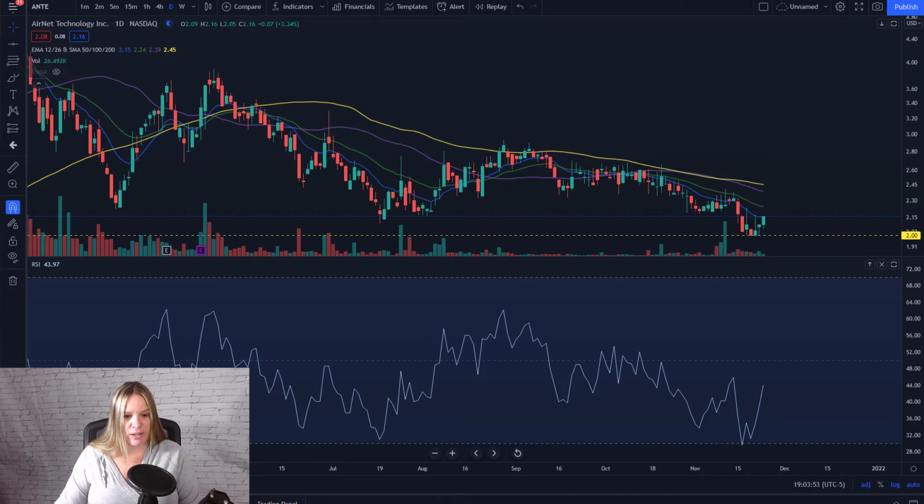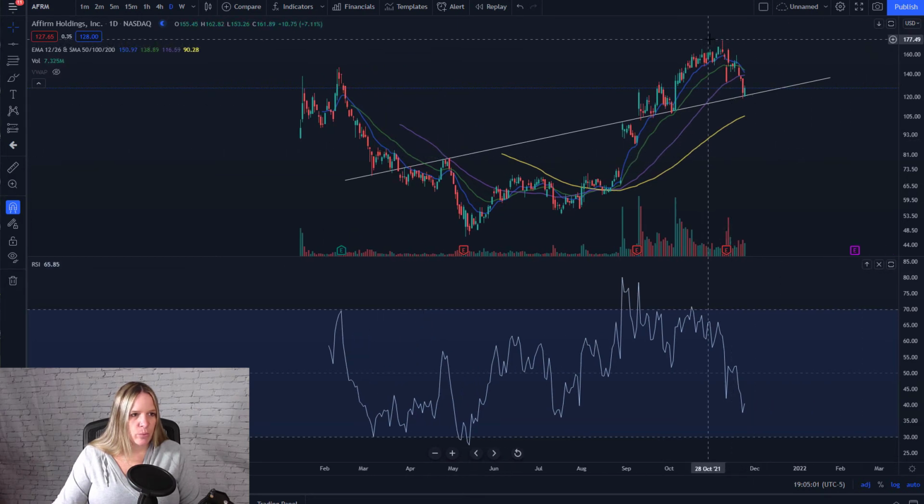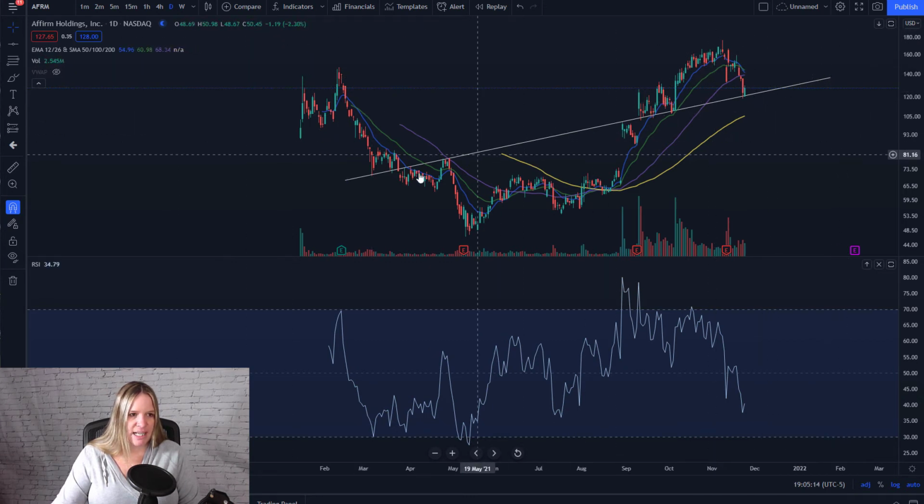Now, here's another one I like, AFRM. We were into all-time highs right around the same time that Bitcoin was into all-time highs, and you can see that we're pulling back in this wedge, or in a falling wedge here. I haven't highlighted the falling wedge, but what I have found is this really nice trend line.